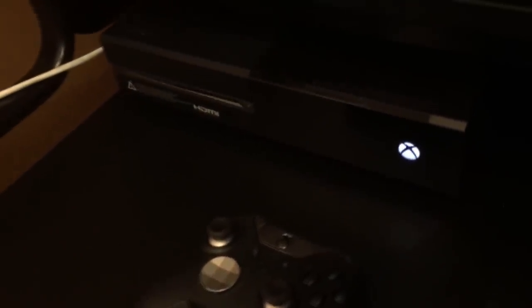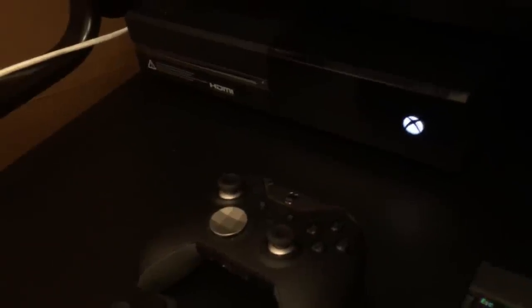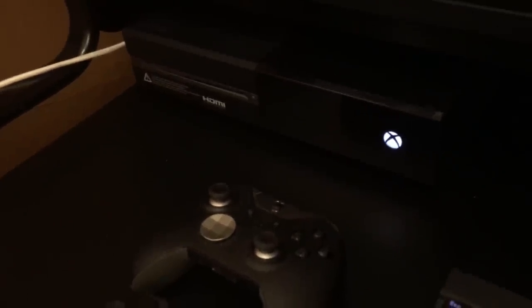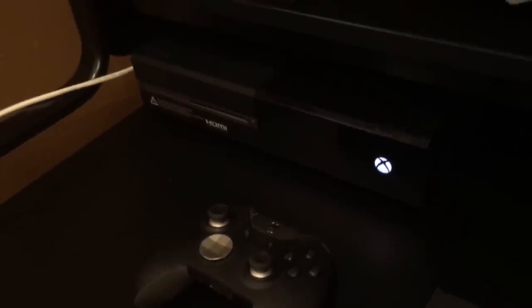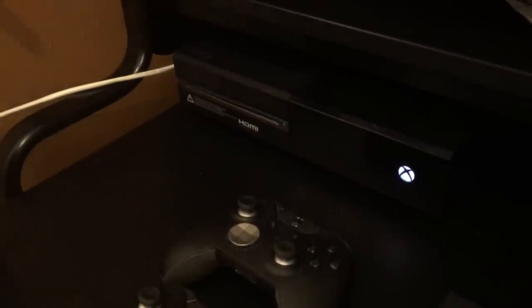Now this console is supposed to run 20% faster than the original Xbox One. Now I personally have not noticed a big difference between the two, but all in all, it is a great system. This comes with a 1 TB hard drive, so that's great for game saves and stuff like that. Other than that, there really isn't anything fancy about this console, so let's just move on.